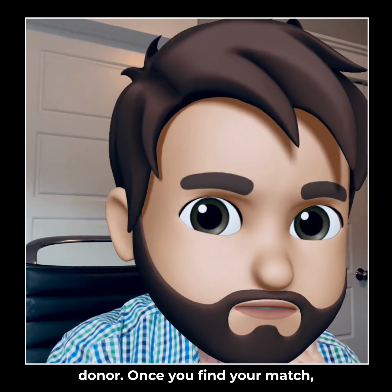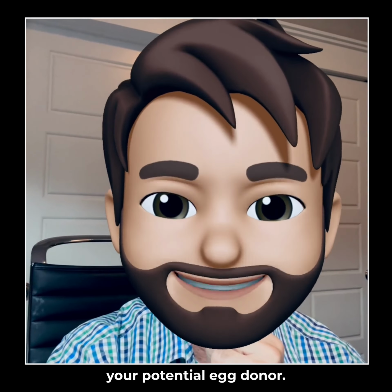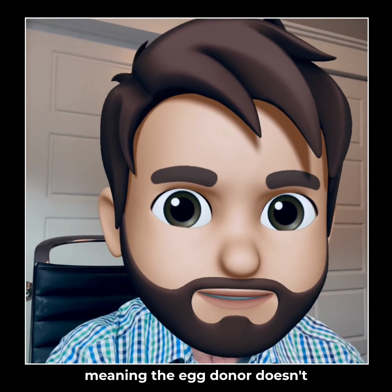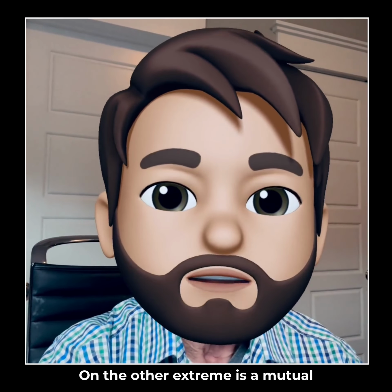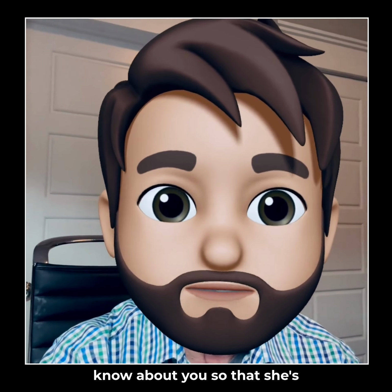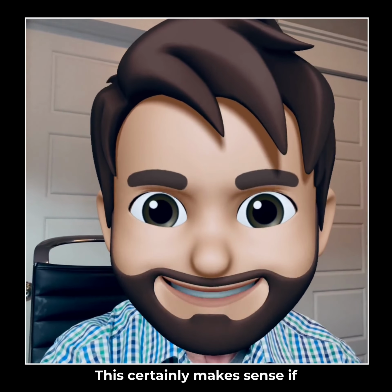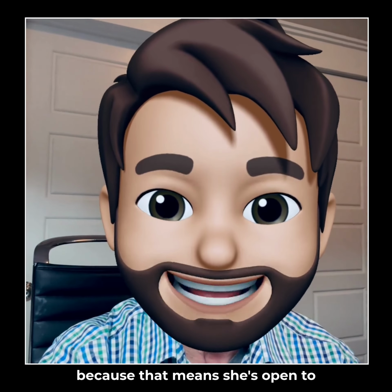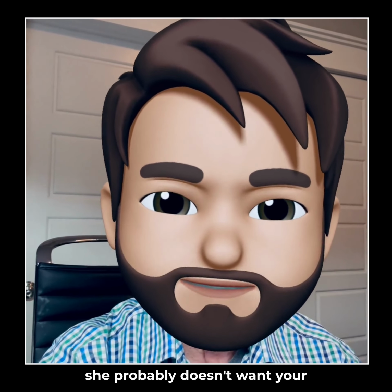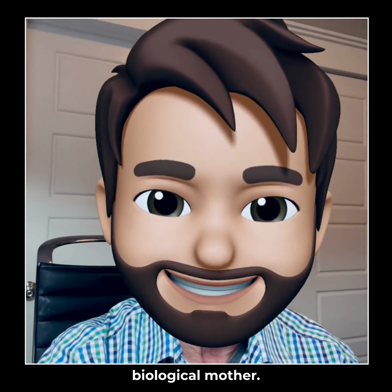Once you find your match, each egg donor bank will have a process for connecting you with your potential egg donor. In some cases, it's a one-way match, meaning the egg donor doesn't really care to know anything about you. On the other extreme is a mutual match, where they want her to know about you so that she's choosing you the same way you are choosing her. This certainly makes sense if it's a disclosed donation, because that means she's open to communication down the road. And if you don't click as people, she probably doesn't want your children finding her when they're old enough to start searching for their biological mother.